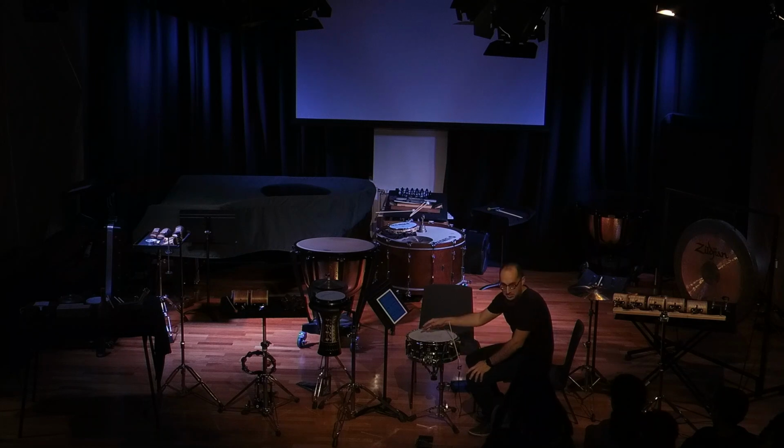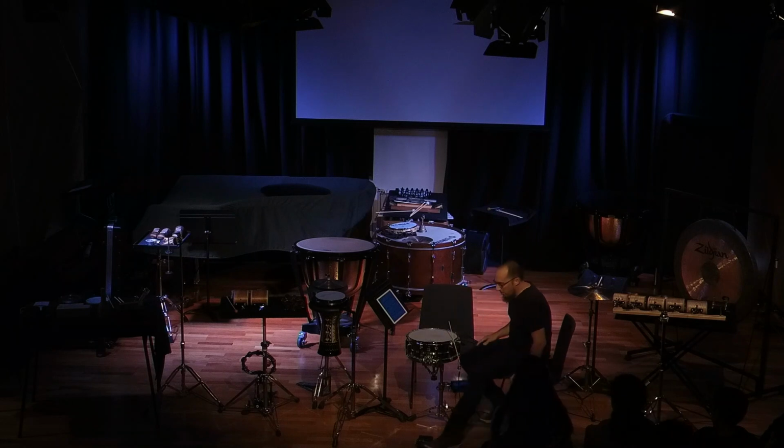Okay, this is a snare drum, but not an ordinary snare drum. It's been modified. So I wanted to play the sounds for you before I kind of delve into the piece. What she did is put a contact mic on a snare drum.